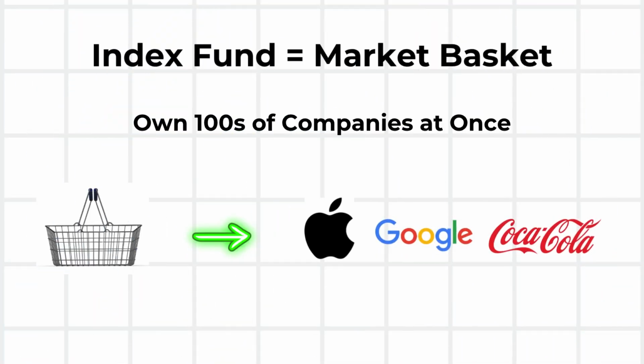An index fund is a basket of hundreds of companies, like Apple, Google, and Coca-Cola, bundled together. Instead of betting on one company, you own the entire market. It's low cost, low stress, and backed by decades of real performance.